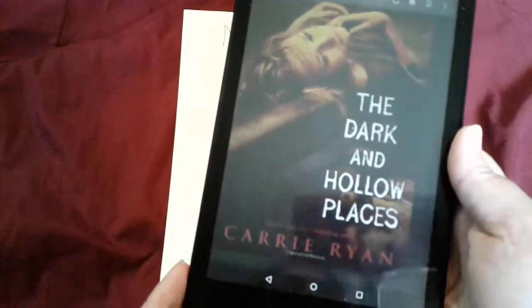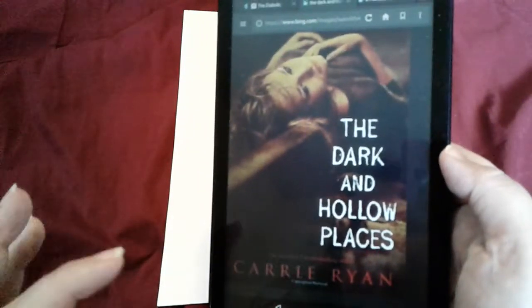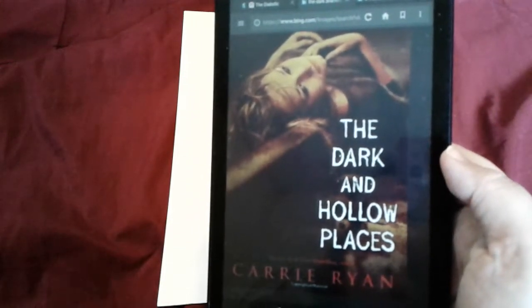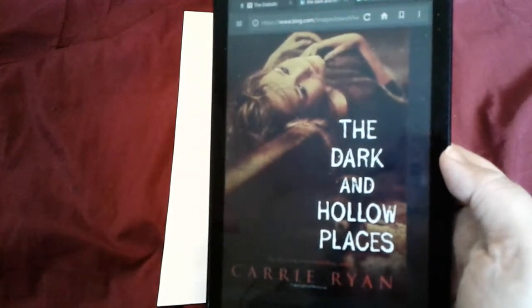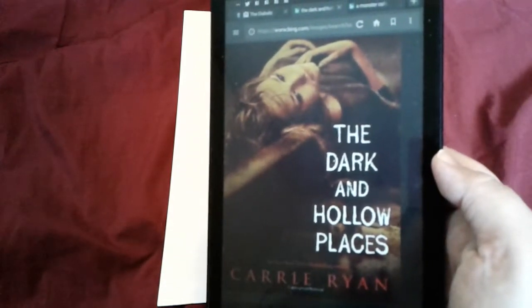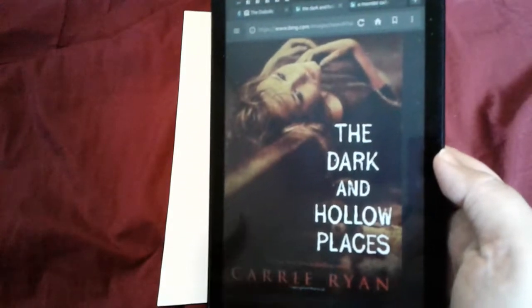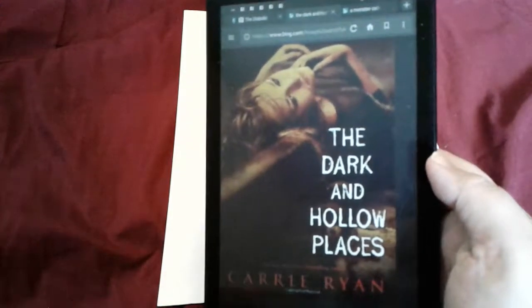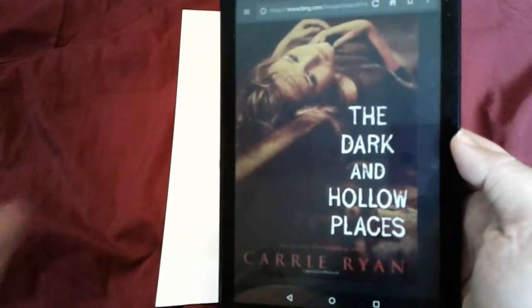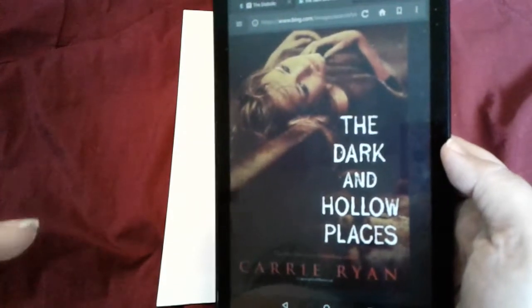And then The Dark and Hollow Places, also by Carrie Ryan. It's the third book, and it does start off, and you continue to follow the characters from the first and the second, and everybody that survives from the first and the second. So I can't really go into too many details in this one, because I don't want to give away anything, but I gave this a 5.